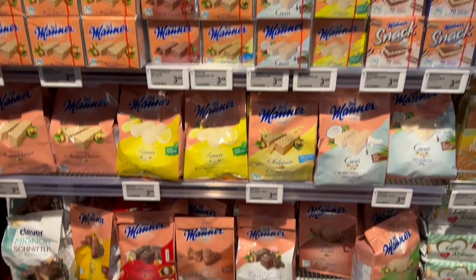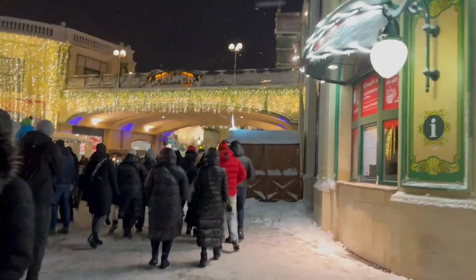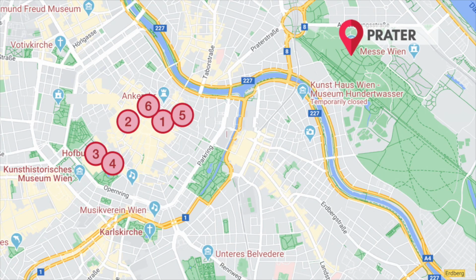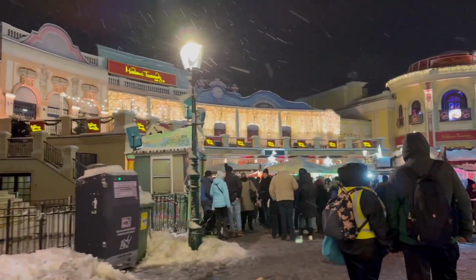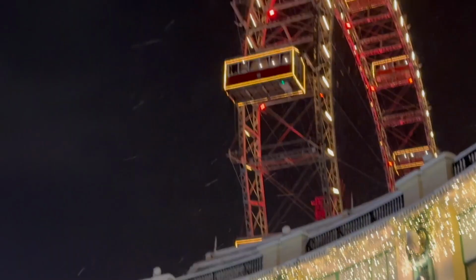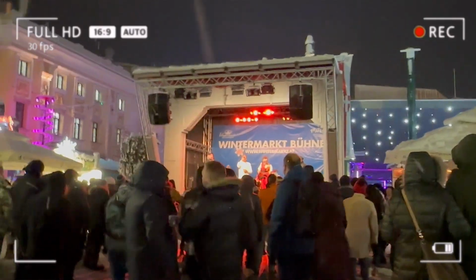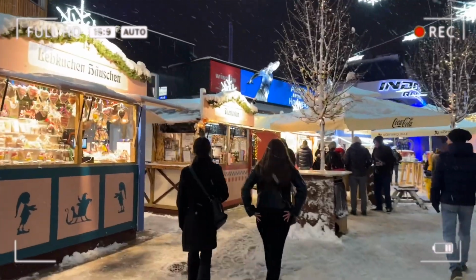To crown this day with a worthy finale, let's have some fun at Prater, the year-round amusement park. The Prater area hosts the Museum of Madame Tussauds, restaurants and of course the famous Prater Ferris wheel. There is even a winter market which is open from end of November to beginning of January.